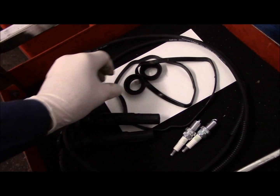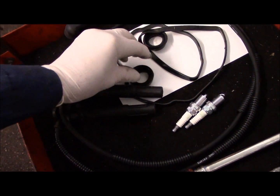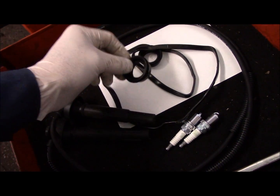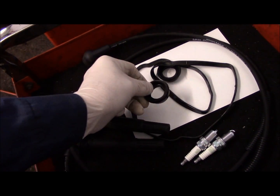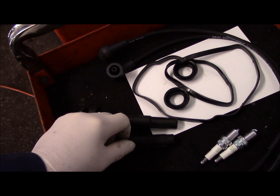These are the new ones, obviously. These are the spark plug tube seals that I'm telling you about. What happens is the valve cover sits up against this here, and it keeps oil from going down into the spark plug tube. This is the problem with this car. It also is leaking oil underneath the vehicle too, so you know, it's twofold.